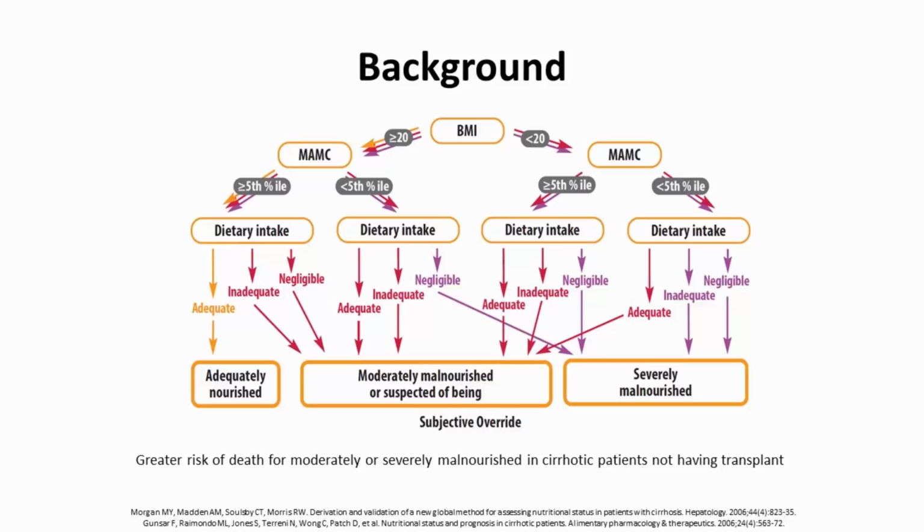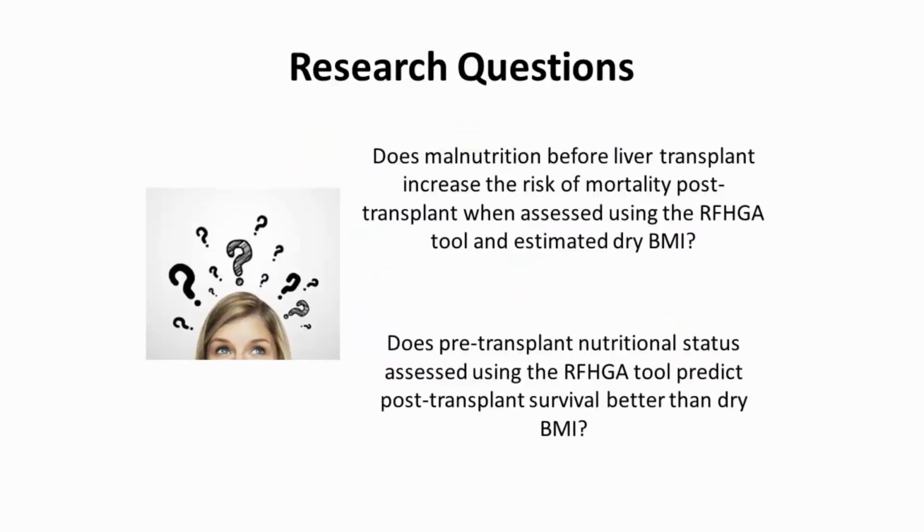We can use the subjective override. So as clinicians, we can have guidelines and tools that we follow, but sometimes you just look at a patient and you think they're coming out as moderately malnourished, but actually they've lost 40% of their body weight, they're definitely severely malnourished. So you can subjectively override this tool. This information is presented at the weekly transplant MDT when they decide whether to list a patient for transplant or not. So it goes along with other risk factors like their cardiovascular risk, how functionally well they are, lung function, and everything gets taken into account, and they decide whether they're well enough to list or not.